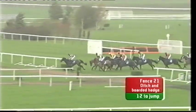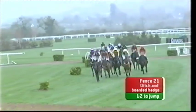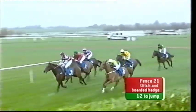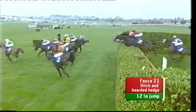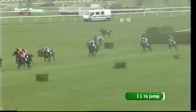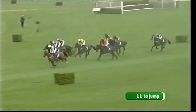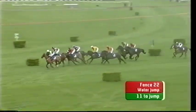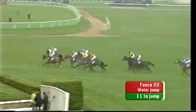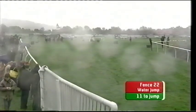They head towards another ditch now, fence number 21 of the 32, remember, and it's still Happy Hussar that continues out in front. They're racing across the racecourse. Good jump, bold jump from Lord Jack on the outside there, nearest the camera. He flew it. Good Step just going through shot, has got plenty of ground to make up at this stage. As they race downhill now, they're going to be heading back towards the water jump after this right-hand turn, and it's Lord Jack that continues up ahead with Happy Hussar, who's been on the sharp end throughout.